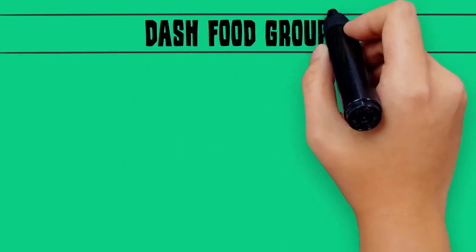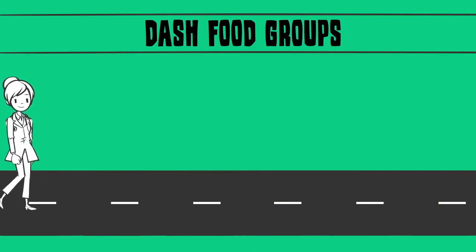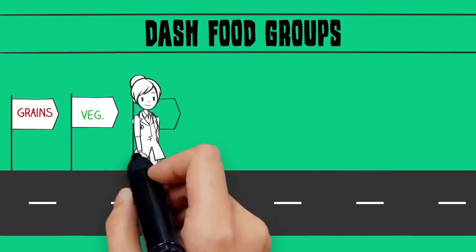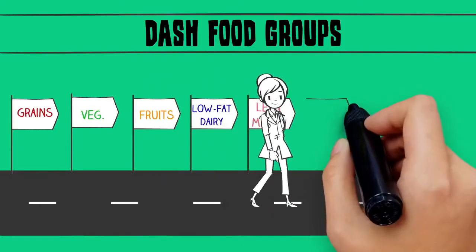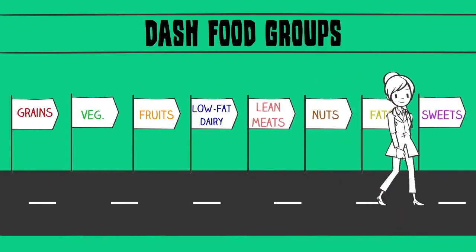To be more specific, the DASH eating plan calls for a certain number of servings from various food groups. There are 8 food groups: grains, vegetables, fruits, fat-free or low-fat dairy, lean meats, nuts, fats, and sweets.